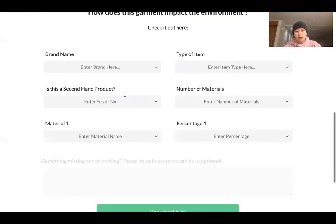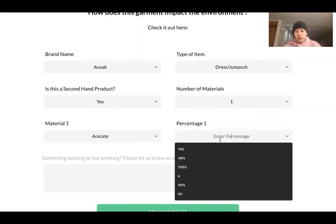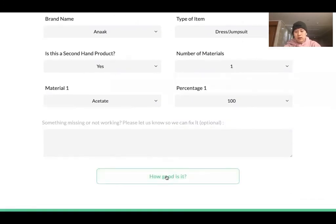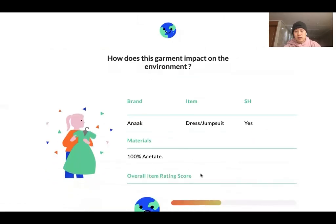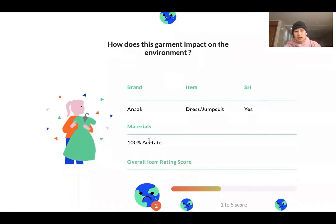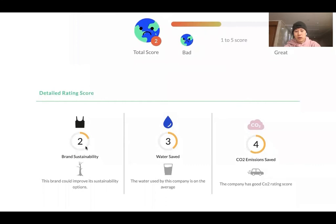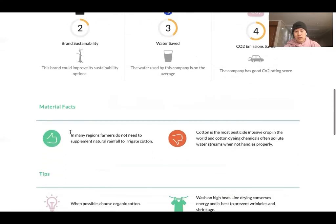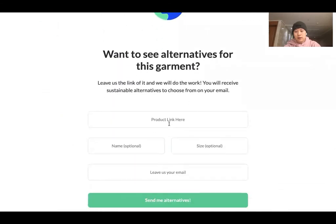So we have 6 options here. And if we enter a brand, a type of item, a second-hand product, number of materials, material, as well as percentage, then if we press this button, the user input will be sent to the backend. And the page will render the result of the algorithm, including the initial input, as well as the overall item rating score and the detailed rating score of each category, as well as material facts, tips, and finally a form displaying a product link option, as well as email, so the Changing Room can reach out to users personally.